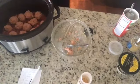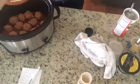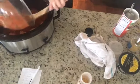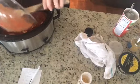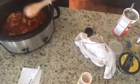Okay, so now we've got the meatballs in the crock pot. Can y'all see that? Here's the meatballs that are in there. And remember, we've already mixed together our sauce. So all we're gonna do is pour the rest of the sauce over top. And we will cook these on low for 8 hours in the crock pot. Super, super simple recipe. My husband and I don't often make meatballs, so he's gonna love that. So there we go, it's done.